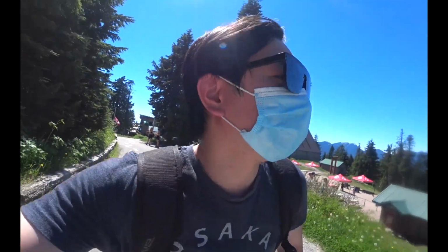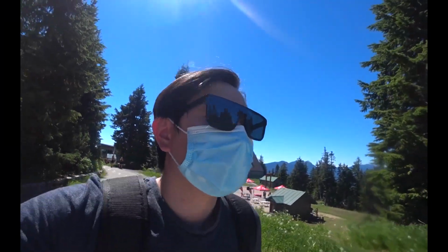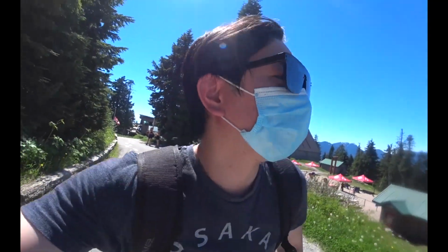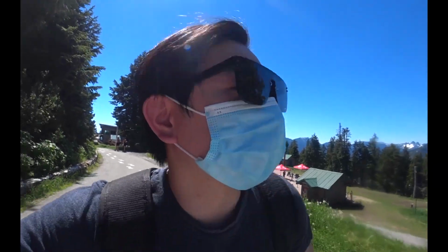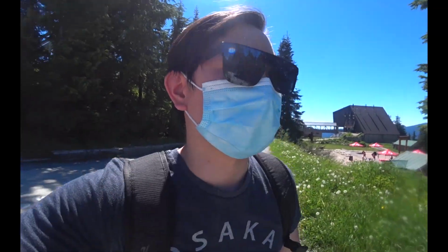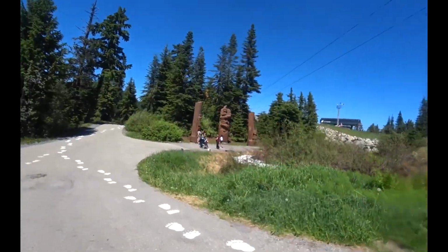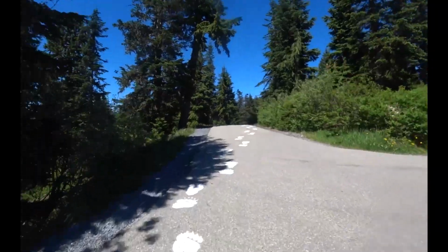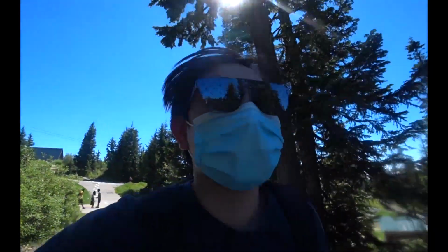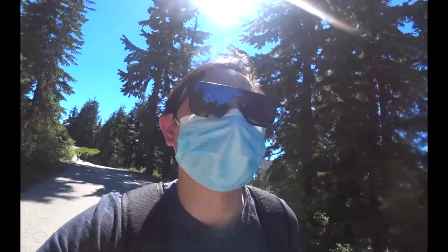So it seems like this lumberjack show is starting in 4 minutes, so let's go a little quick here. Got people taking photos. Righty. So I gotta hurry up a little bit, but it's kind of trippy how they put these wood figurines here.